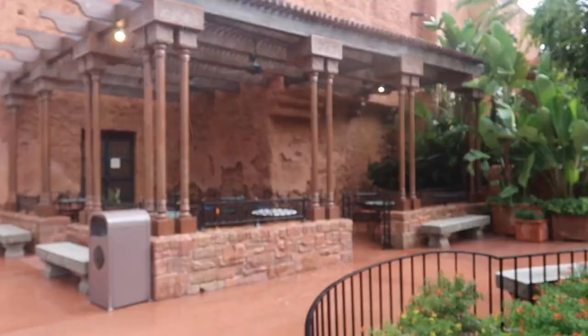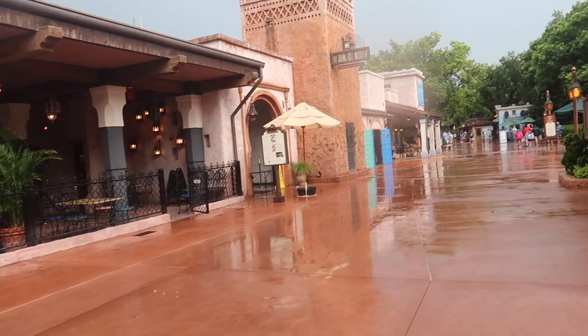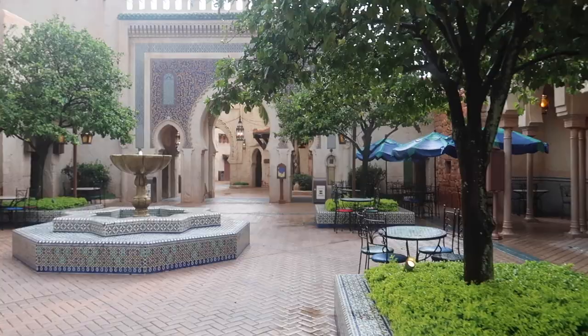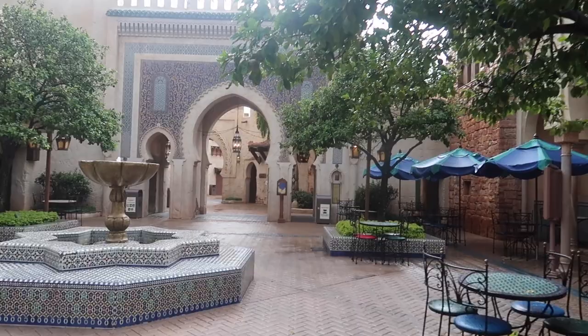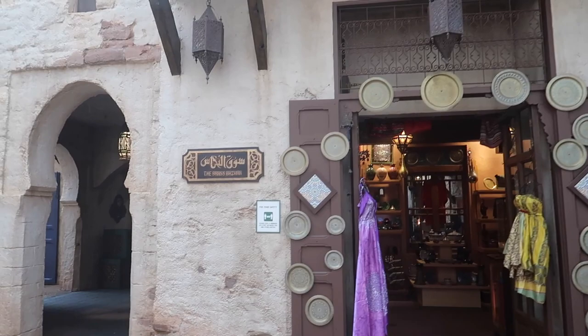Next up, we come on to Morocco. And the Tangerine Cafe, which is the quick service, is closed. However, Spice Road Table is still open. And the Moroccan gift shop is still open. So I'm going to walk back here because I'm curious to see if the bazaar is open or closed. So the bazaar is still open. Apparently now's the time to come back here because there is nobody here.